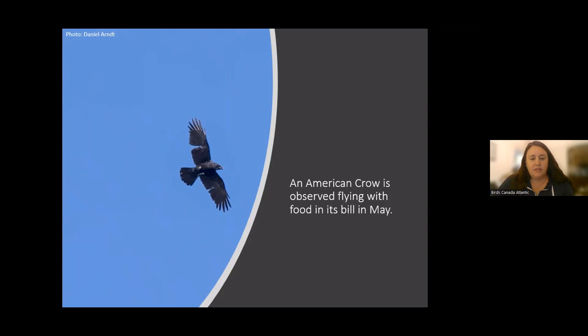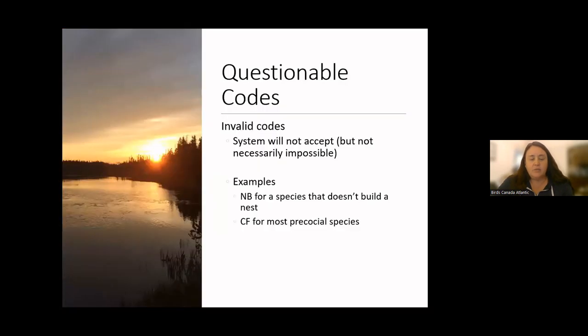Okay, and so that actually brings us really nicely to the various snag codes that will come up. And there are two different kinds. There's first invalid codes, which when you try and enter them, the system will just not accept them. So for example, birds like brown-headed cowbirds, they are nest parasites. They lay their eggs in other birds' nests. So if you were to say that you saw a brown-headed cowbird nest building, the system would say, I don't think so.